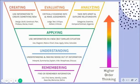So first you remember, but then do you actually understand what you're reading? Do you understand what you're studying? That would be like being able to summarize, being able to explain. Applying. Here is where most of those social work questions come from. You need to take the information you have and apply it to a situation. In most cases, it's either a macro or a clinical scenario.